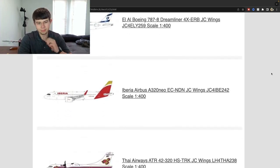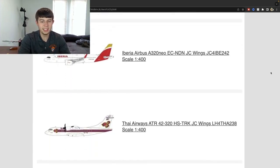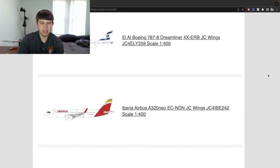Very nice. Thai Airways ATR 320, excuse me, Hotel Sierra Tango Romeo Kilo. That is another fantastic looking plane. I really like the effort right there, and that is a beautiful looking one. I feel like we got another ATR, a couple in the last video, but nevertheless, this will be another one great to complement it. I think it was a Thai, could be wrong on that, but it's another fantastic airplane, and excited to see that released in the 1:400 scale.